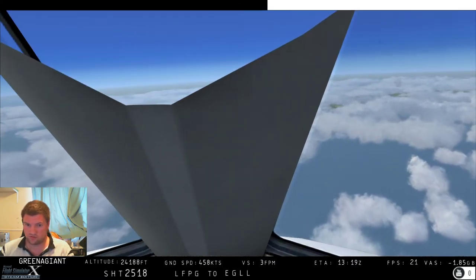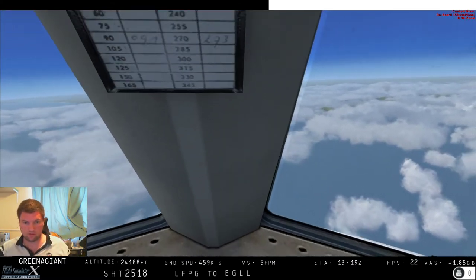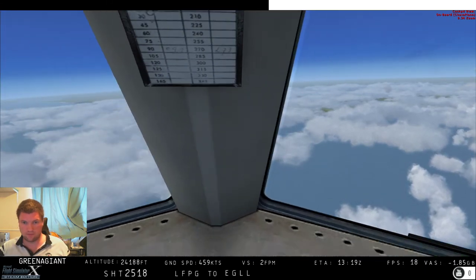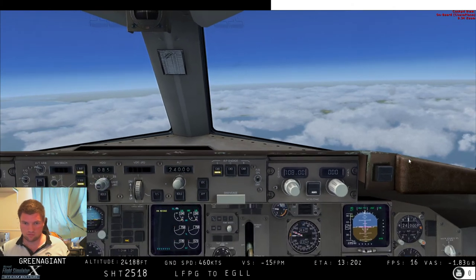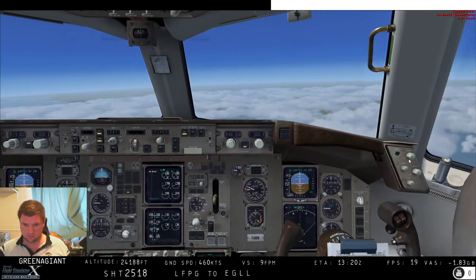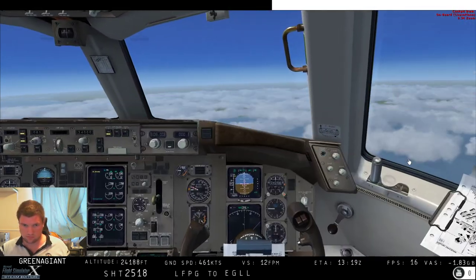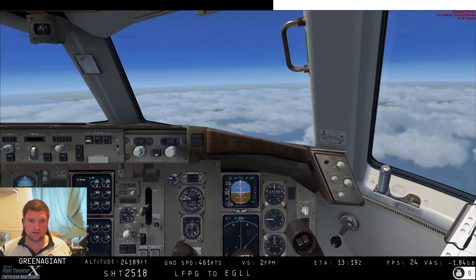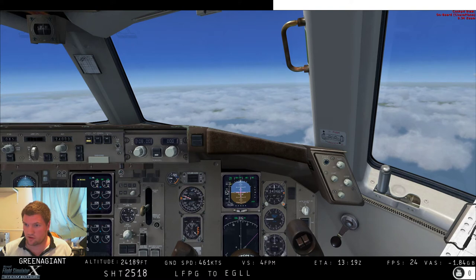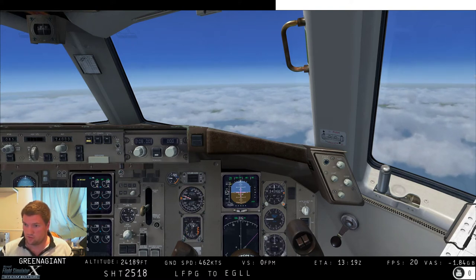That's the first officer view, apparently. I beg to differ. I should do some landings in this here. It would really throw me off. That could be quite good fun. First officer update.